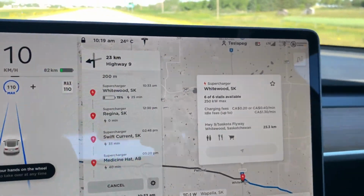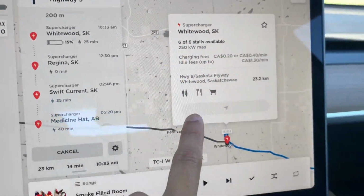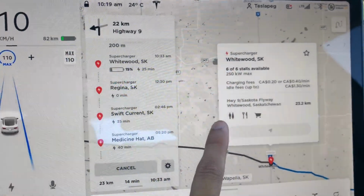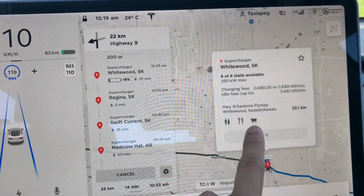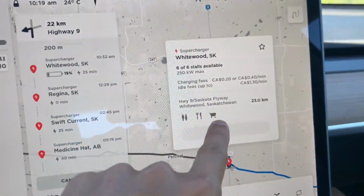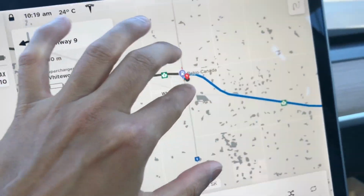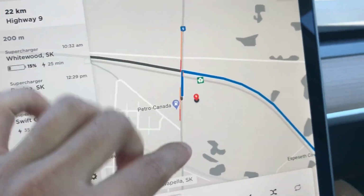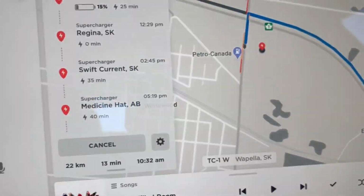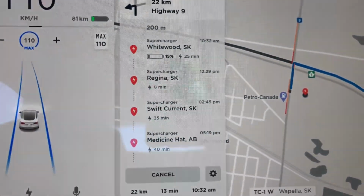So right now, if I click here in the supercharger, it'll show you where it is, and then it seems that there's a restroom that we can go to. There's a restaurant, and also there's a grocery mart, I think. So you can also shop here as well. And this supercharger is literally connected to the highway. So you just gotta take a left. There's a Petro-Canada here as well, so it might have an electric vehicle charger there as well.